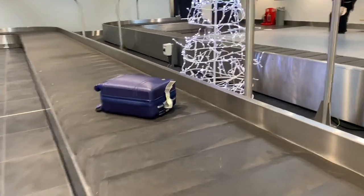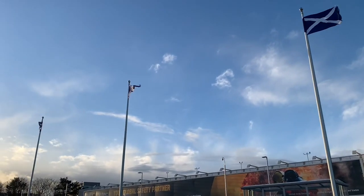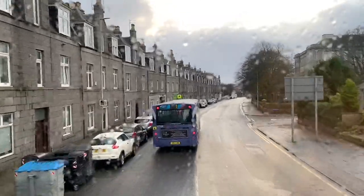This is literally the last piece of luggage on the belt. It's so windy today. Anyway, taking a bus from the airport to the ferry terminal, and look how pretty is this city.